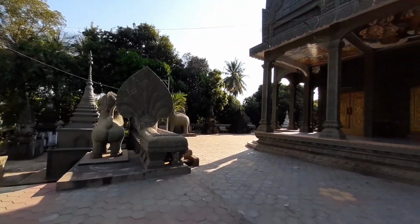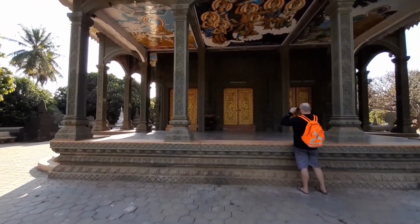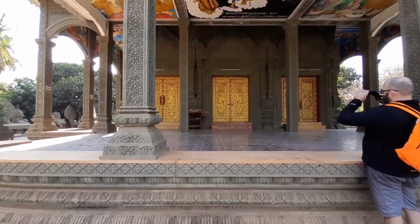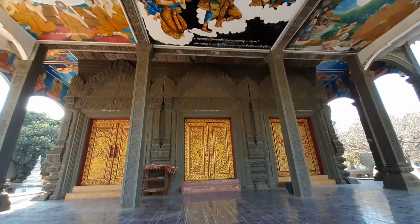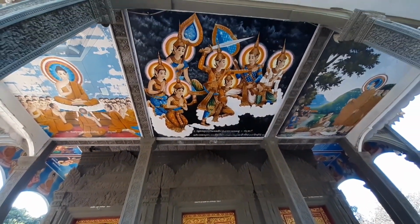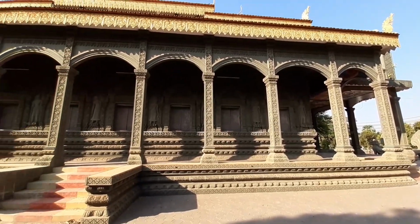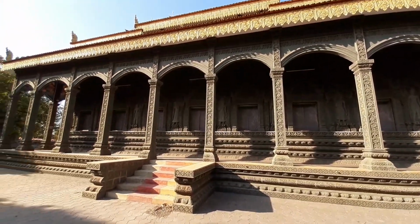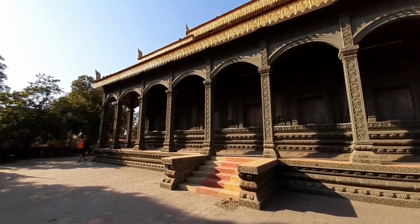Go around. There's Jeremy, trying to blend in with the monks with his orange backpack. Yeah, so you can see there's no colour on the outside. In some ways it's kind of more attractive.